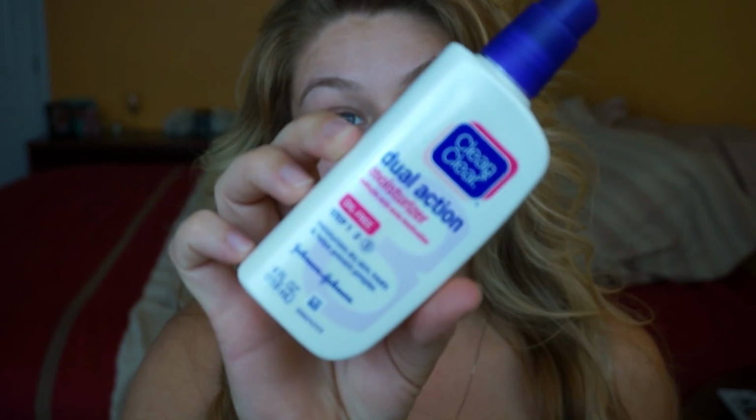So the first thing I'm going to do is moisturize my skin. This is the Clean and Clear Dual Action Moisturizer. I get about that much, and apply it on my face.